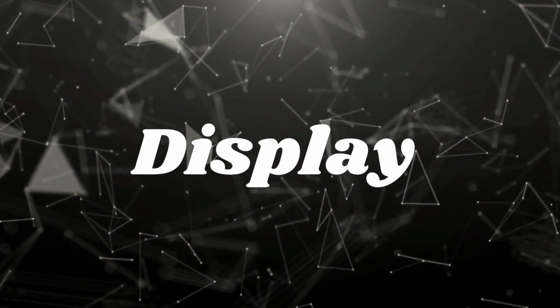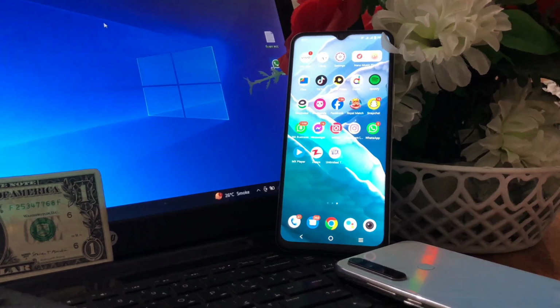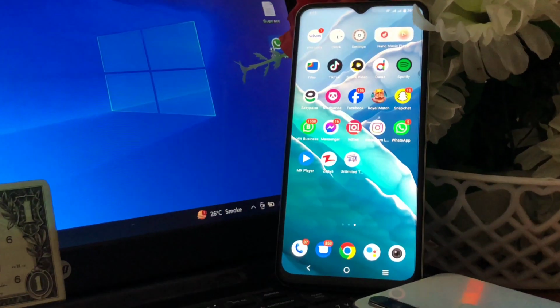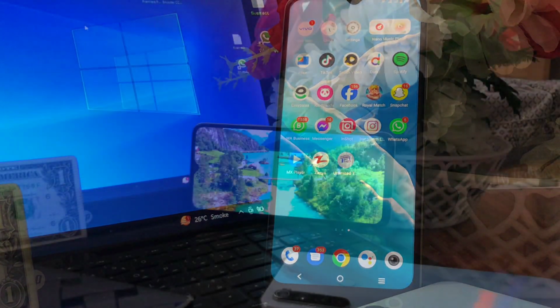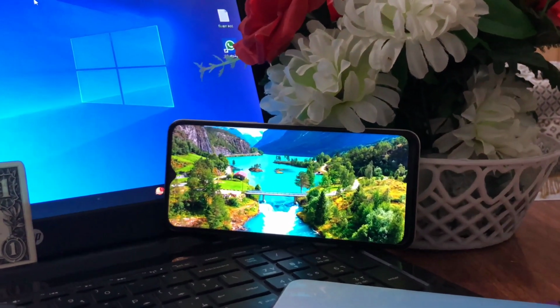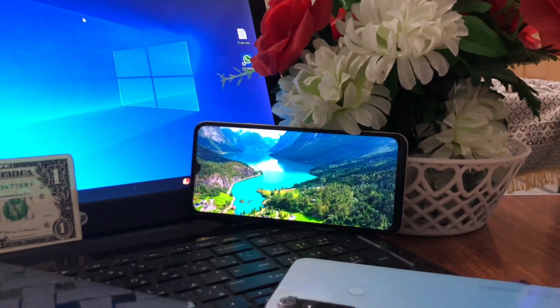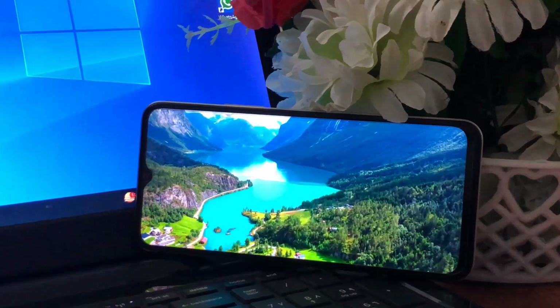The display of Vivo Y33t is IPS LCD with 1080p resolution, which is a full HD display, and the screen to body ratio is 83.1%. So the display looks premium while holding due to its good screen to body ratio. This display is capable of playing 4K videos on YouTube and also supports 4K video recording.